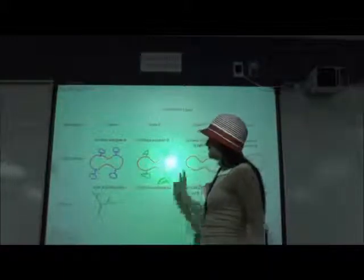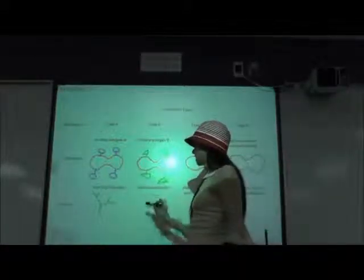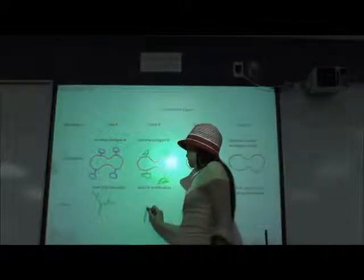And if you've got B antigens on the surface of your cells, then your body makes anti-A antibodies.